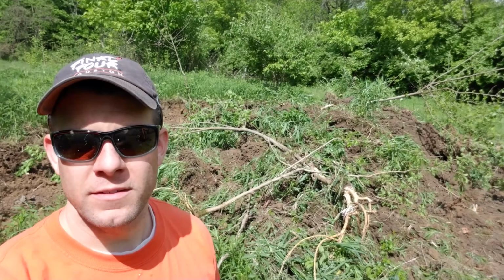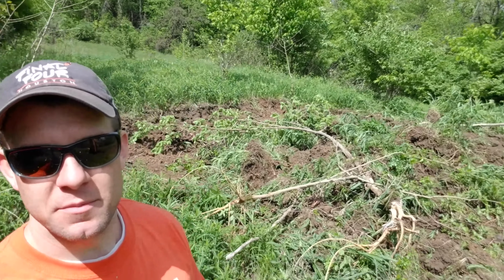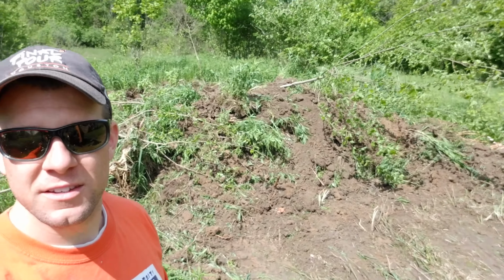I'll tell you one thing, it smells fantastic out here. Fresh cut dirt is the best smell. I wonder if they make that a cologne or a candle. I need to talk to my wife and see if we can't get that going at the house.